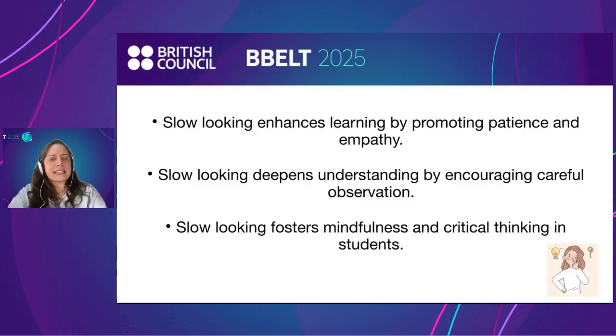And obviously, this is a method that encourages us to foster curiosity, critical thinking, and it helps our students to make deeper connections with the material, with their environment, with their learning process. And aren't we simply looking for that?